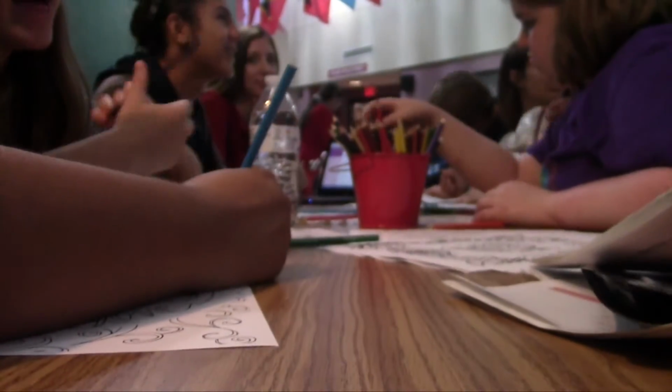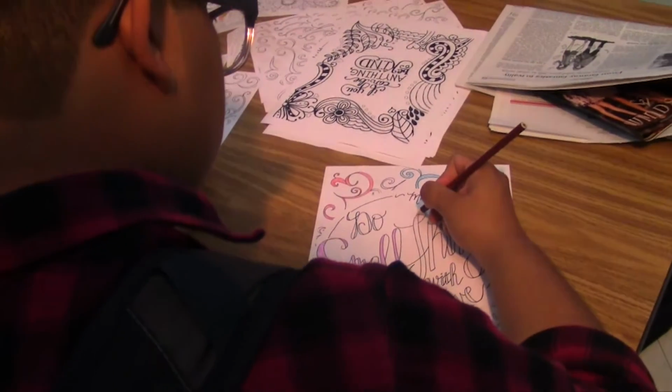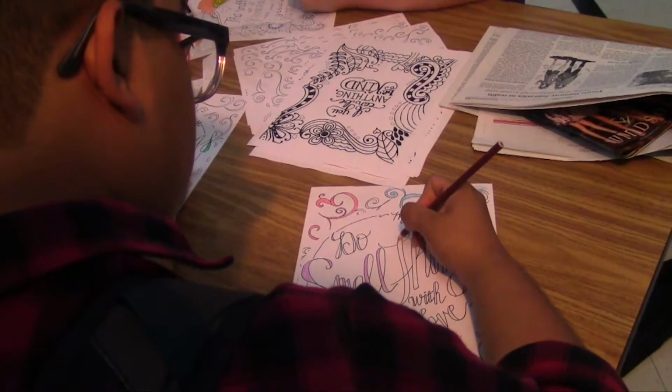The goal is to have Therapeutic Thursdays twice a month. There'll also be other activities through the SCAC, the School Counseling Awareness Committee, including Mindfulness Mondays and Workshop Wednesdays, so keep an eye out for that. But for the most part, they'll be about twice a month.